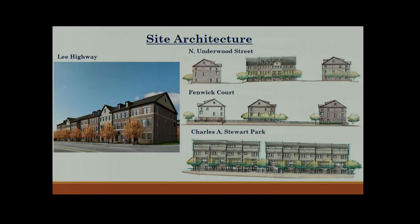One thing we highlighted for the commission last time, and which continues to be the case with this development, is there is a private pathway that exists between Fenwick Court and this project that gets you into Charles A. Stewart Park. Currently, if you're in Fenwick Court, you have to walk up a flight of steps to our site and then cross into the park. With the regrading of the site that's going to occur, we're going to actually be able to bring that placement down to the Fenwick Court side, so that instead of having to walk up into our site and coming over into the park, they'll simply be able to walk to the path from their site at grade. We'll continue to have a set of steps, though, for interparcel access to and from Underwood Street. Next slide, please.